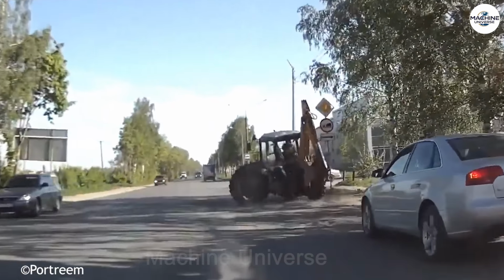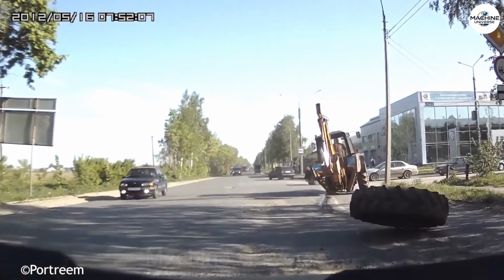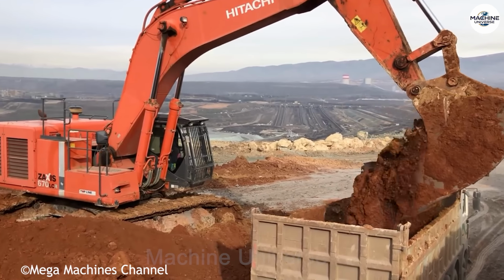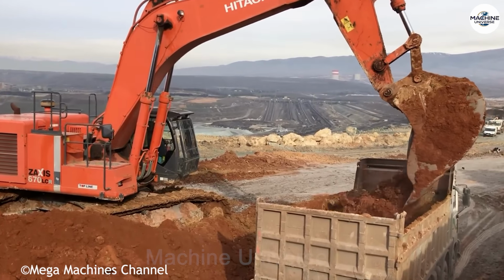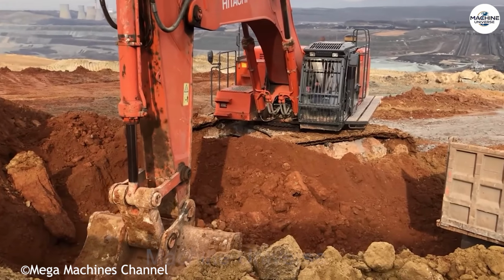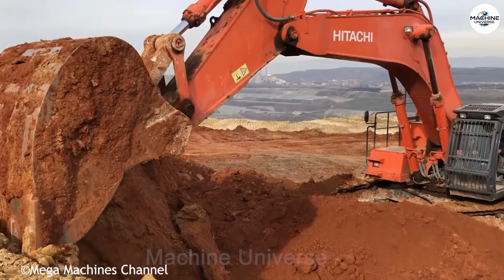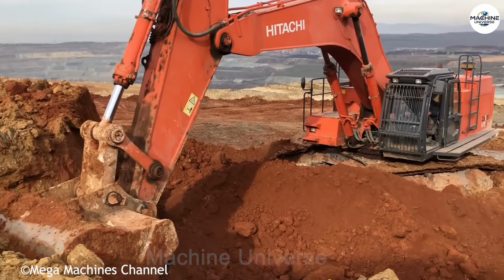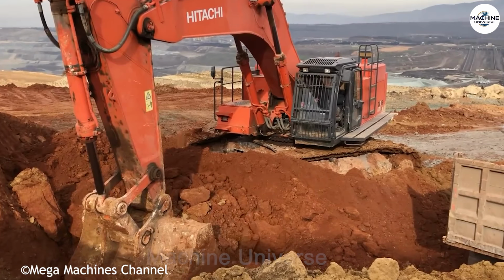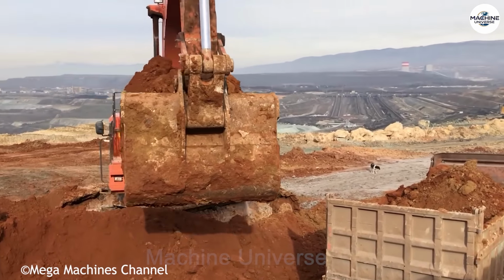The quality of this excavator is seriously concerning. It can run into trouble even while driving on the road. When it comes to power, Hitachi Zaxxas 670 LCR never disappoints. Heavy-duty jobs seem almost effortless for this machine.